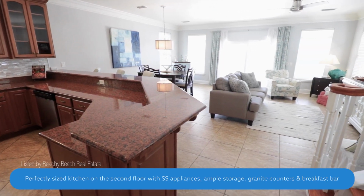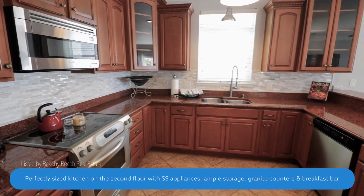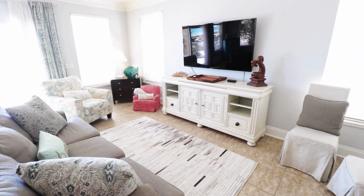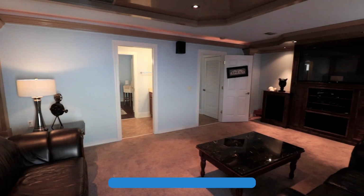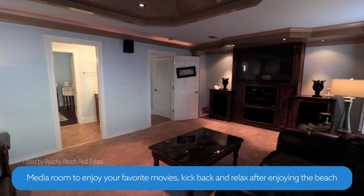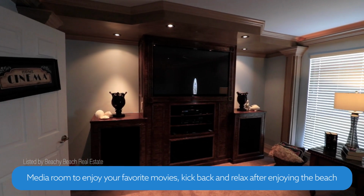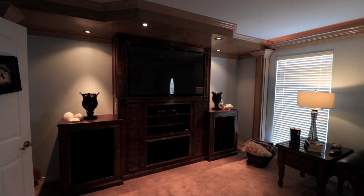Heather, what are some things that you loved about this home? Okay, I've got a few. One, you don't even need to get in any vehicle, golf cart or anything to get to the sand. A 2-second walk. My next thing is this one has a movie theater. It's already ready to go for those casual nights after you've been on the beach all day. How perfect is that?